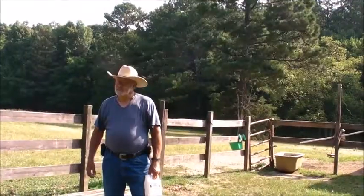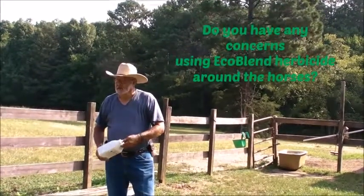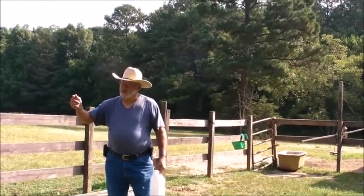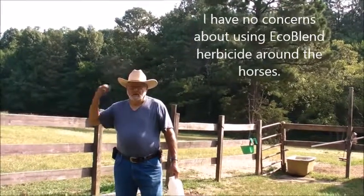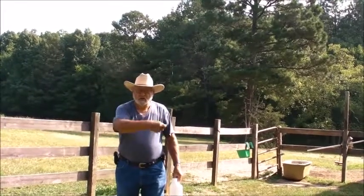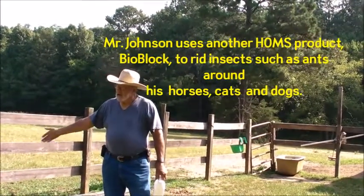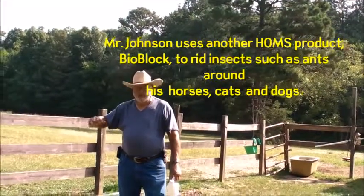Do you have any concerns using the EcoBlend herbicide around the horses with the fence line if they're eating the grass? None whatsoever. I don't have any problem with it because they don't worry about it, because I also use a similar product with the cats and the dogs. I put the food in their bowl, and when the ants come, I just spray over the bowl, food and everything. It doesn't bother them. As a matter of fact, they like the taste of it. The horses, I don't know whether they like the taste of it or not, but it doesn't hurt them. It's the same thing as if I hadn't even used it.